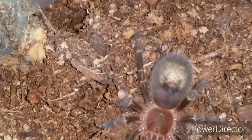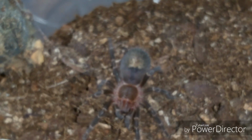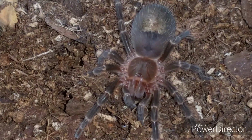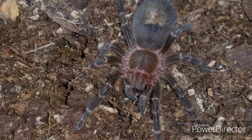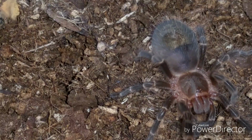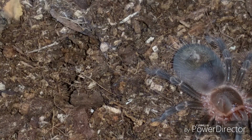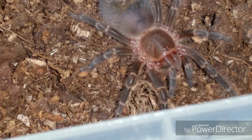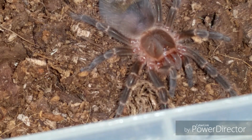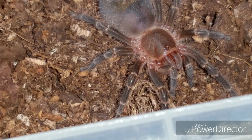Let's see, maybe if I steady it, zoom in. It keeps acting like it's interested in that mealworm, but I don't know. I don't think it can make its little mind up. The Pterinochilus lugardi ended up eating a red runner. It snatched it right up, so they ended up trying that on this one as well. But yeah, we'll move on.